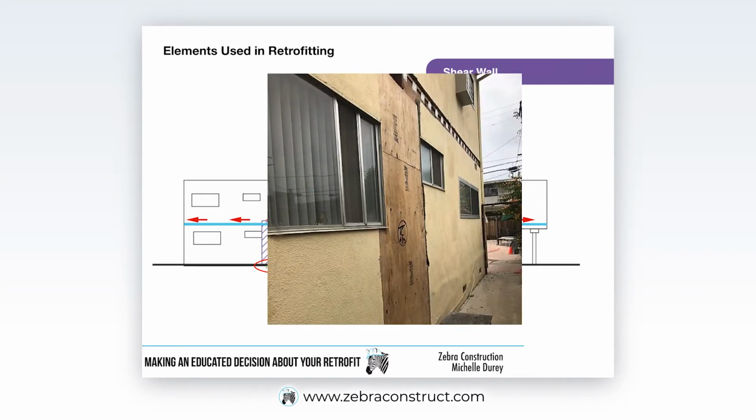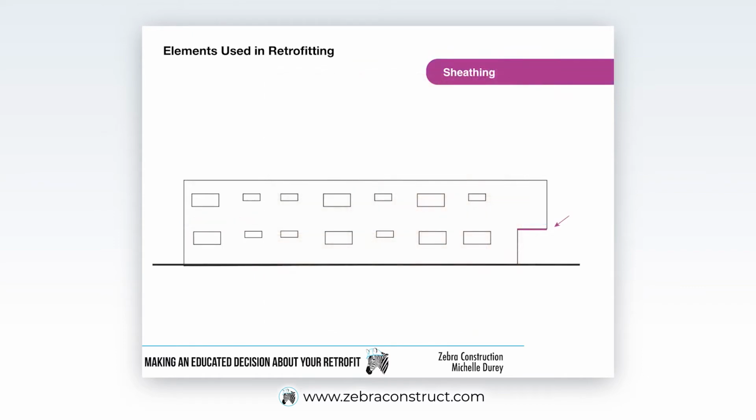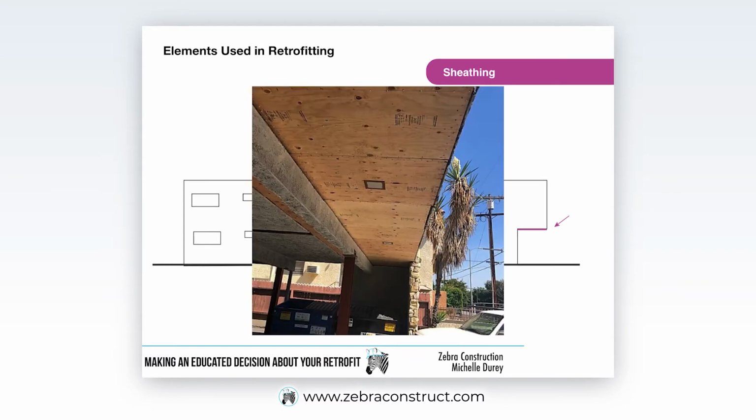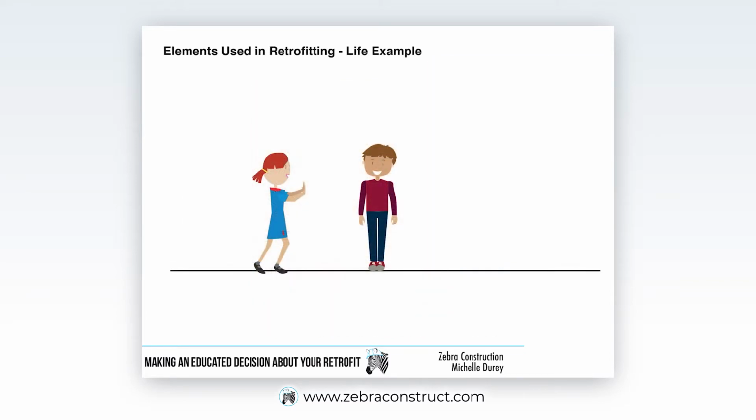And then sheathing. So when there's an overhang of the building, we call that a cantilever. If it's longer than 4 feet, we'll sheathe, which is blocking between the joists, and then structural plywood over top of that. There are special nailing patterns, and that needs a deputy, and we'll talk about what a deputy is in a second.